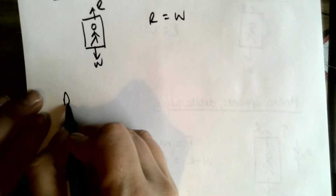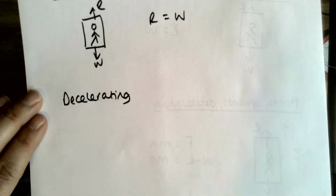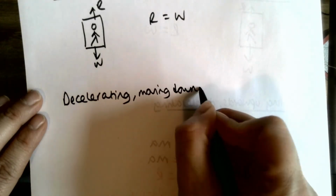Then, whenever you, oh, I forgot to reword this. Whenever you are going down and you reach the floor you're getting to, the lift will start to decelerate, and it is moving downwards this time still.